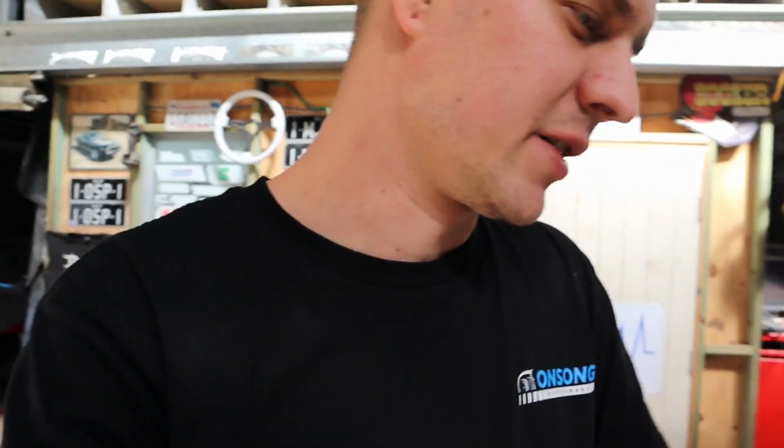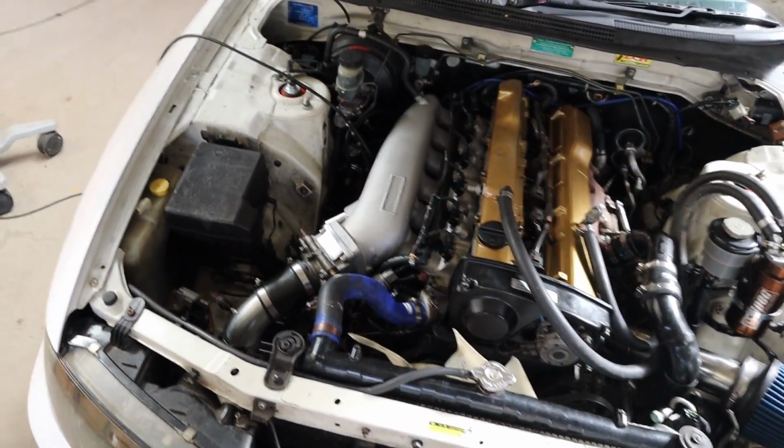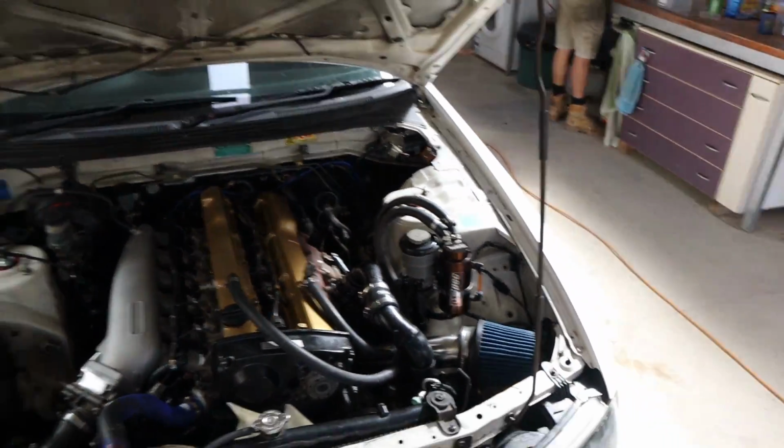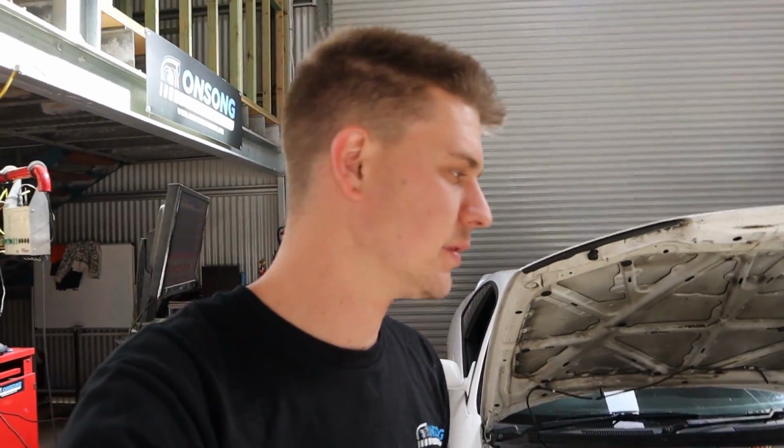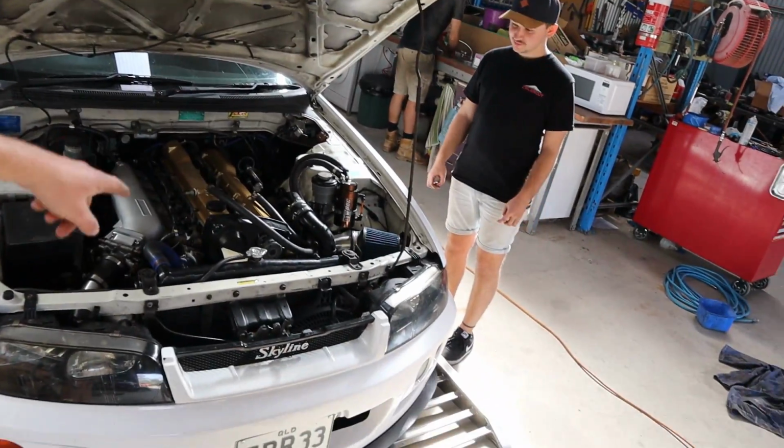But there's a few things that need to be fixed. You know, catch gear needs to be sorted. This injector loom would be nicer if it was a bit better sorted. So there's still a few things to be done, but at least it's going to be finished and running properly. Oh, not to mention the mad oil leak.